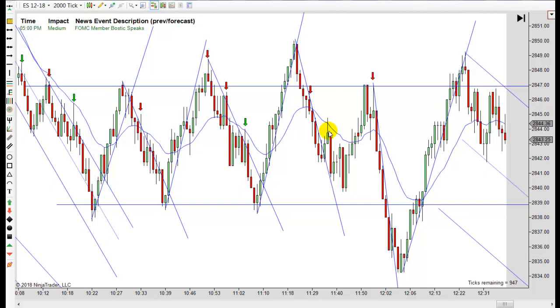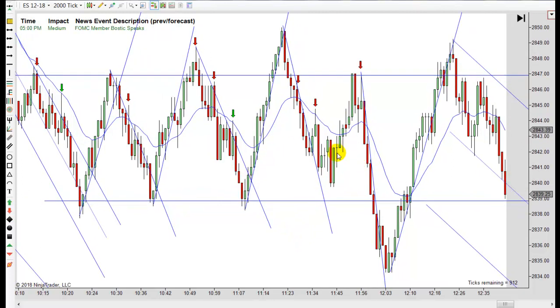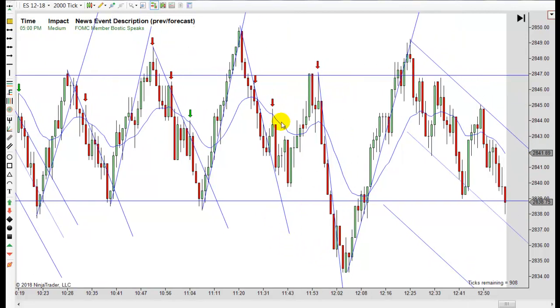Again, you got a failed second entry long here, plenty of room to get out. You could argue for that. You could even argue for that to be red, but it's in the middle of the range, and there's just been too many easy trades, and so I didn't mark it.